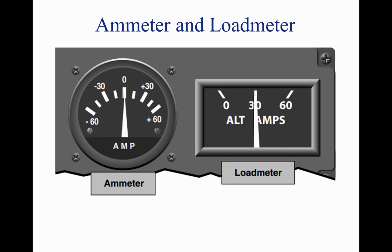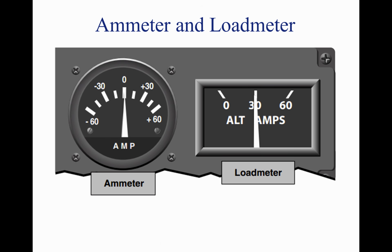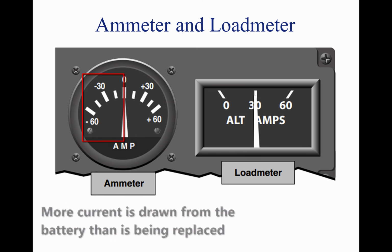An ammeter is used to monitor the performance of the aircraft electrical system. The ammeter shows if the alternator/generator is producing an adequate supply of electrical power. It also indicates whether or not the battery is receiving an electrical charge. Ammeters are designed with the 0 point in the center of the face and a negative or positive indication on either side. When the pointer of the ammeter is on the plus side, it shows the charging rate of the battery. A minus indication means more current is being drawn from the battery than is being replaced.